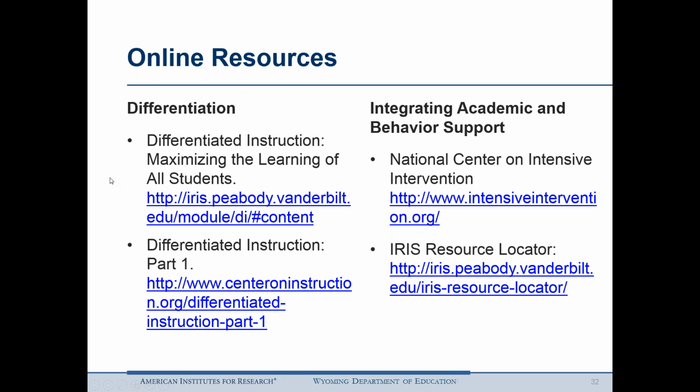If you're looking for additional resources, consider checking out the IRIS modules on differentiated instruction. These useful modules will help in-service teachers learn more about how to differentiate in their classrooms. If you'd like to learn more about integrating academic and behavioral support, consider accessing the National Center on Intensive Intervention or other resources available on the IRIS website.